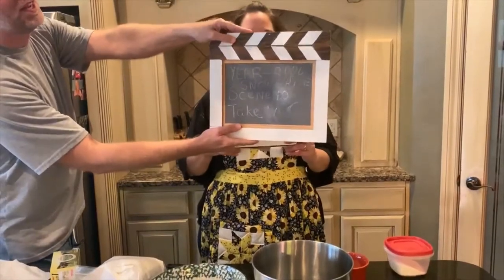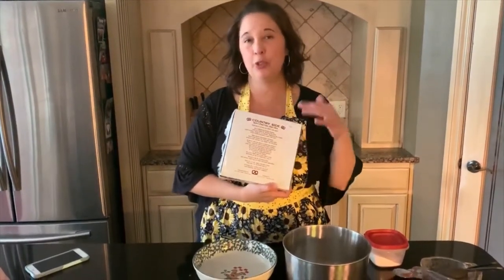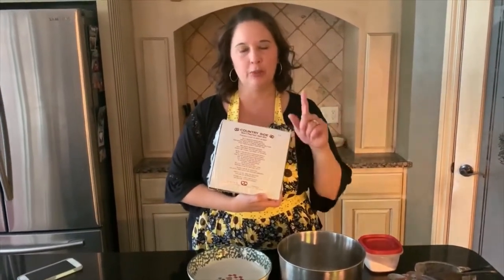Soft pretzel making, take one. I want to mention a couple things before I get started. One, this is the actual pretzel mix from the Countryside Road Stand, which you can buy there, and I think you can order online. I'll double check on that.